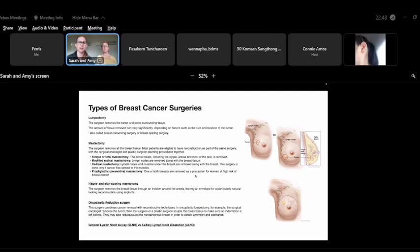So talking again about the nipple and skin sparing mastectomy, the surgeon removes the breast tissue through a small incision around the areola, which leaves a bit of an envelope. And it has a more natural looking reconstruction when implants are placed. So a lot of people are electing for that as well at this time.